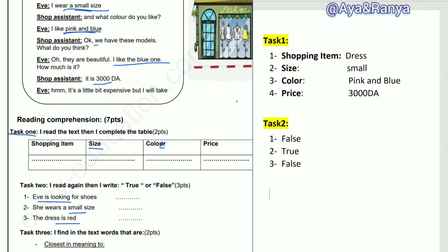Task three. I find in the text words that are synonyms or opposites.